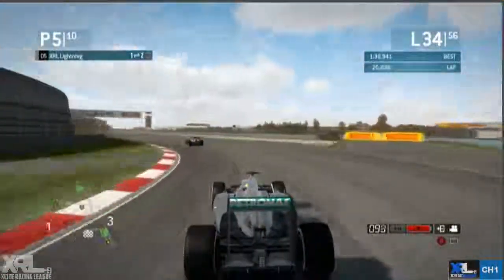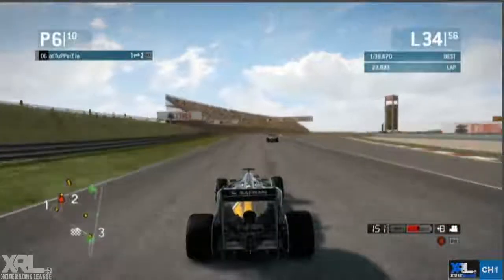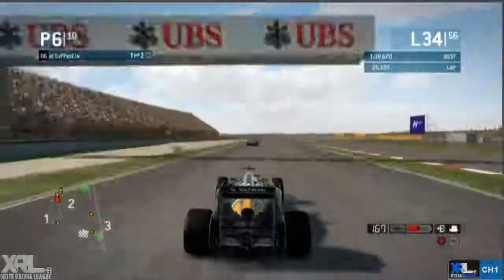Tuppers is not giving up this without a fight. He's getting right near to the back of Lightning, but Lightning's got a little bit of a gap now and has his eyes on the back of XRL LGS.